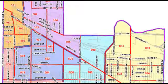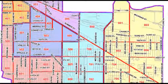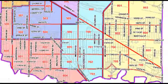Property acquisition will begin shortly for these properties in the South Hammond targeted area. Be on the lookout for further information on this program and its corresponding properties.